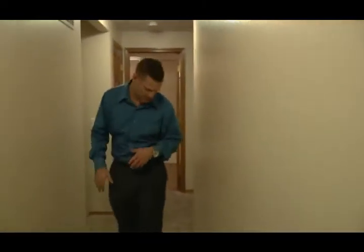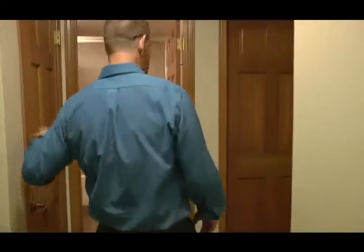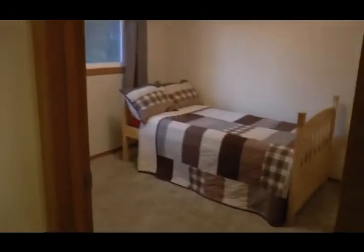So this home features a central vacuum system. We're getting to the other end of the upper level. Linen closet, you have two roomy identical bedrooms. There's one and two, and the upstairs main restroom.